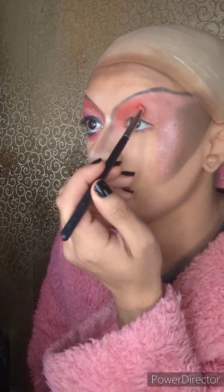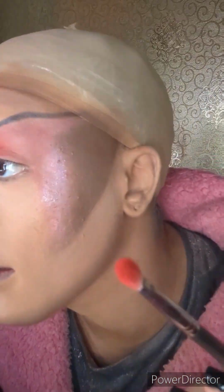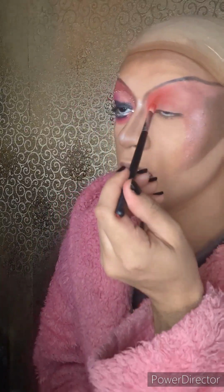I think that's as good as I'm gonna get it. It's alright. They're just not the easiest to work with. They do work, but I wouldn't recommend them for beginners. It's not a beginner friendly palette in my opinion.